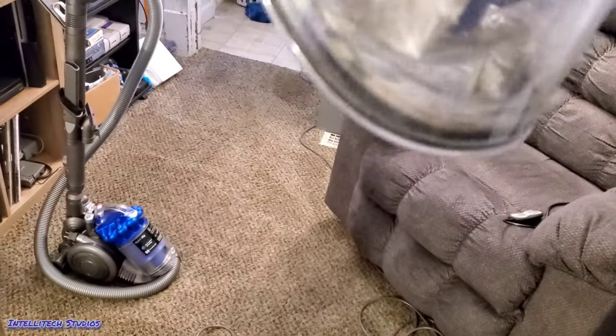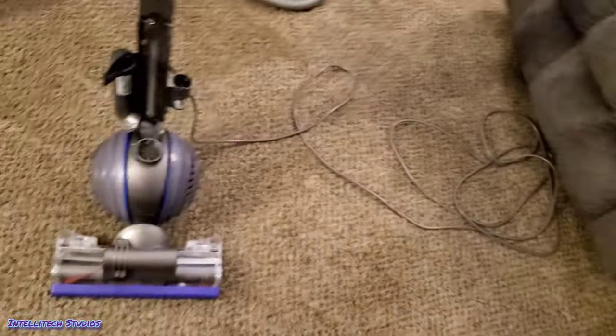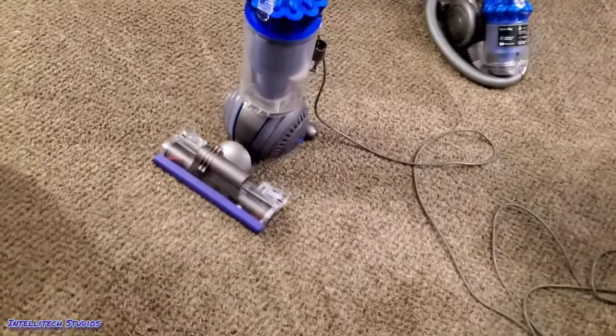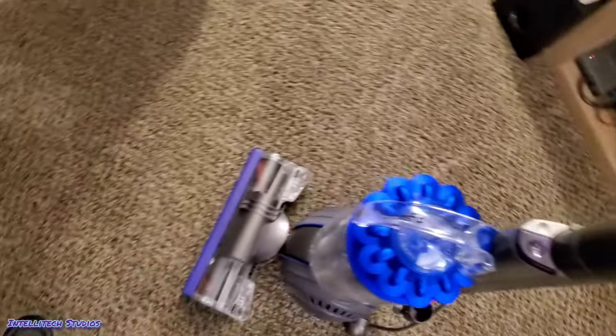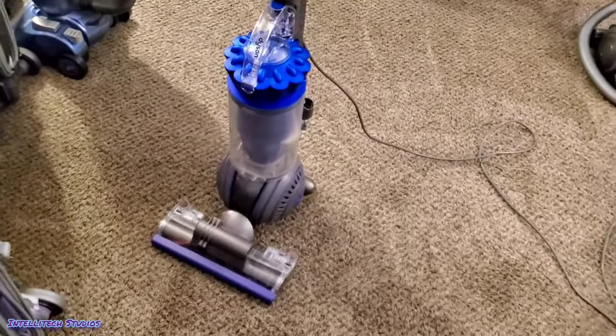Good choice to clean up after all the other ones, at least, because these things are beasts when it comes to cleaning performance. I know everyone likes to pretend that these are not because they want to hate Dyson, but trust me, there's plenty of other reasons to hate Dyson without lying about their cleaning performance. These are actually excellent. But yeah, that's my unfortunate new machine.